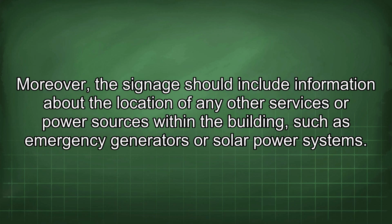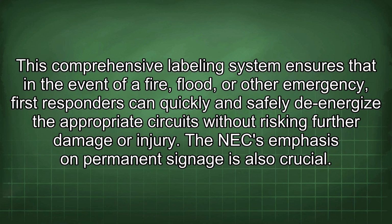Moreover, the signage should include information about the location of any other services or power sources within the building, such as emergency generators or solar power systems. This comprehensive labeling system ensures that in the event of a fire, flood, or other emergency, first responders can quickly and safely de-energize the appropriate circuits without risking further damage or injury.